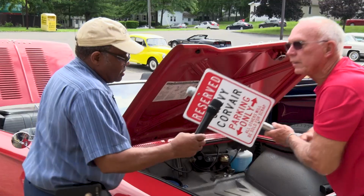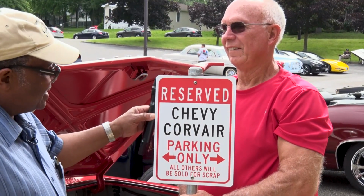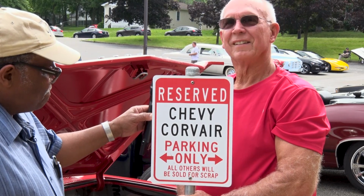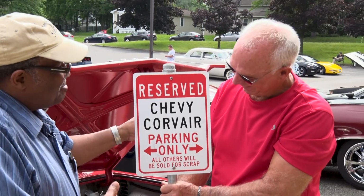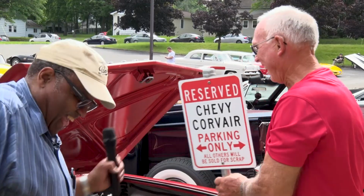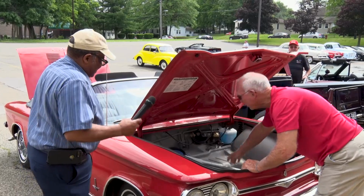Have you ever seen something like this? Chevy Corvair. Reserved. You know, I'm a Ford man, and I don't like that side. But I'll get over it.